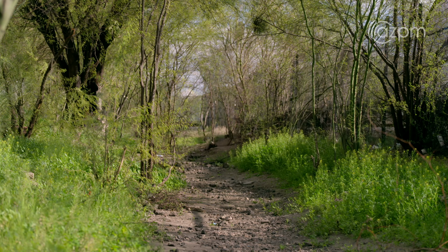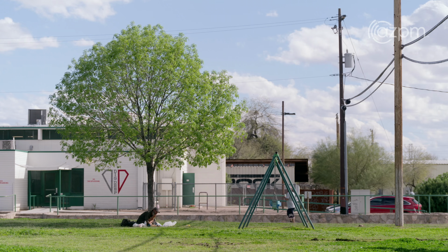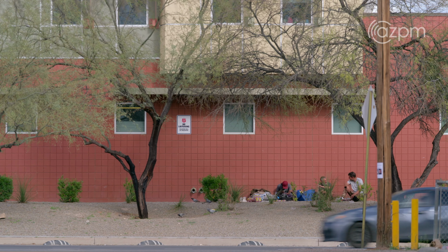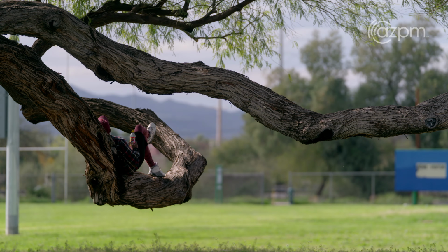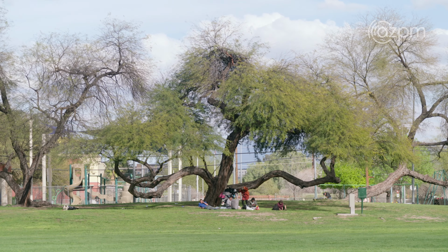To me, everything is an ecosystem. We can't separate ourselves out from what's happening around us. And we are in the middle of a bunch of different resources. The Caridad Community Kitchen, a bunch of churches that do soup kitchens and food pantries, the Salvation Army. And so you have people gathering where there are some resources available. Estevan Park is very much one of the most impacted parks by the rising levels of houseless folks.